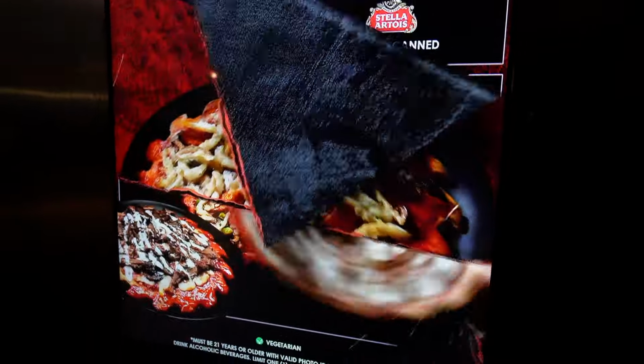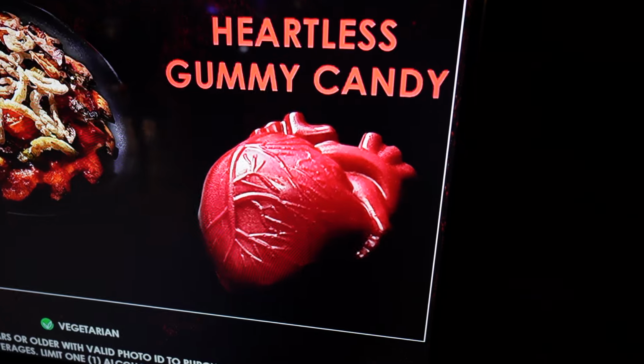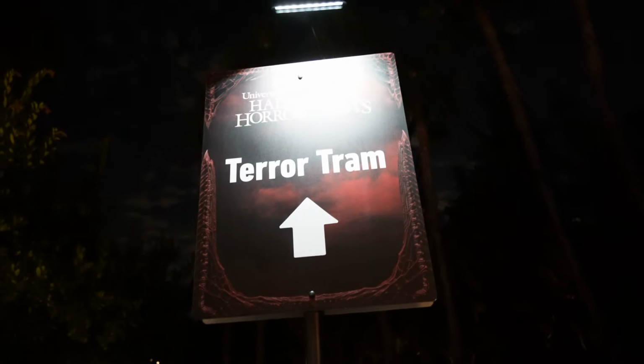They have the short rib. Oh, I think that was the mushroom one, yes. So they have two different options, and look at this heartless gummy candy. Oh my god, that looks crazy. But I just wanted to give you a little overview of the menu in case you guys want to plan before you come. Alright, so up next we're headed to the Terror Tram.